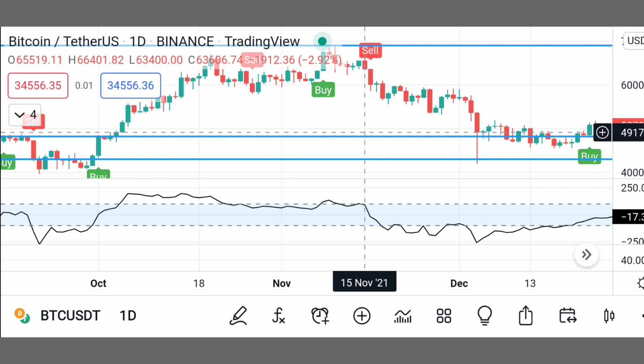Now, how do you take your profit? Always ensure that you take your profit at the next support and resistance. In other words, if you are taking a sell signal, put your TP at the next support. In other words, when the price begins to come down, your TP should hit this support. That should be your take profit. And do the reverse for a buy signal. Very simple, guys. Very, very simple.